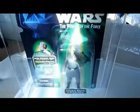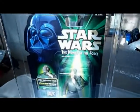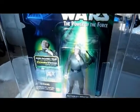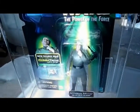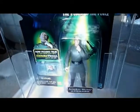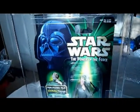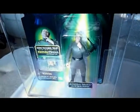And here we have another look at the figure, nice and bright today. Nice card, I think these cards look amazing. And they're getting on a bit, 13 years old now. Admiral Motti, shouldn't be too much. I mean, in the UK you're talking about maybe £7 to £10 carded and then graded, double that, £20. That's what this was. So, Star Wars, Power of the Force, Admiral Motti, 1999.